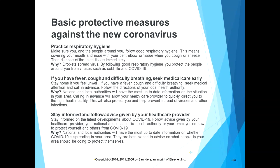You want to practice respiratory hygiene. You should do this all the time, by the way, all these things, not just for COVID-19, but it's critically important that we do it for COVID-19. In other words, you cover your mouth and nose with a tissue, or if you don't have a tissue, use your bent elbow when you cough or sneeze, and then dispose of the used tissue immediately.